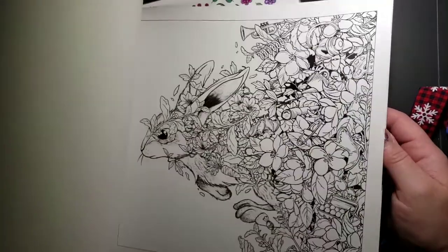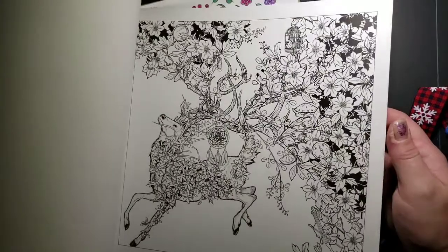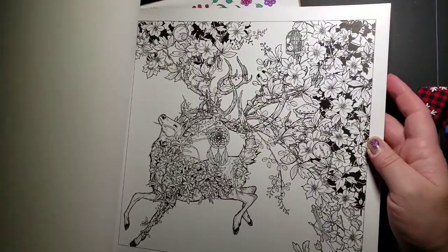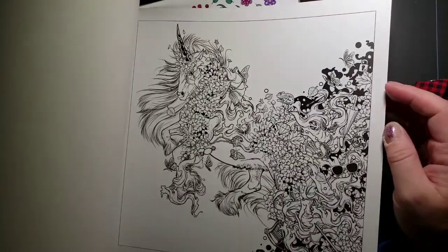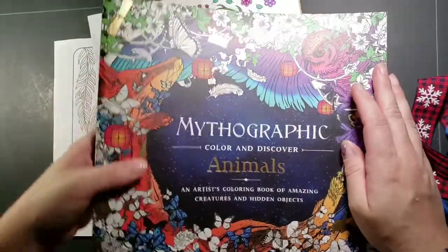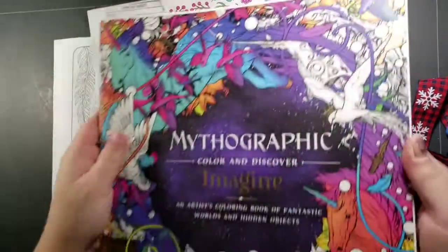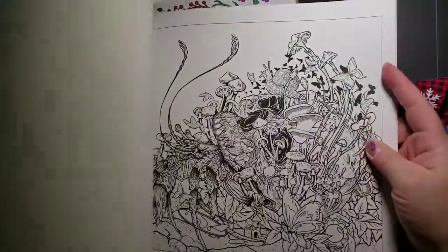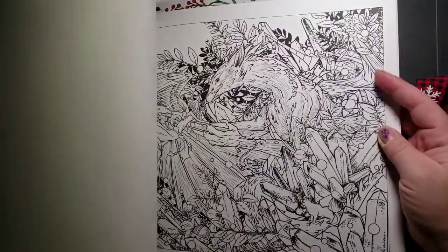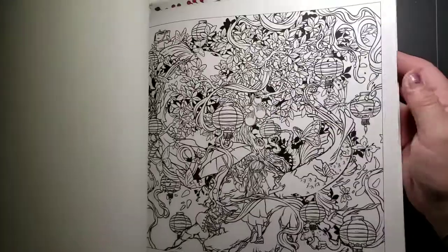This book is cool, and I like all the detail, and it's reminiscent of Kerby Rosanes, but it's definitely unique in a lot of other respects. I love this one. But then on the second book, the scenes get a little bit more detailed and a little bit more varied, which I thought was really cool. It just takes on more life, more than just animals and stuff.